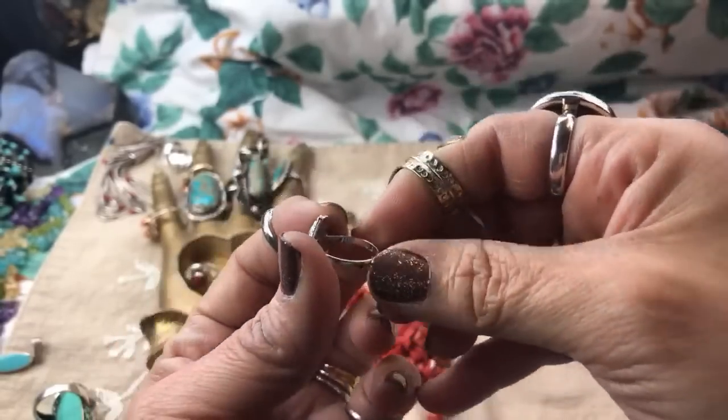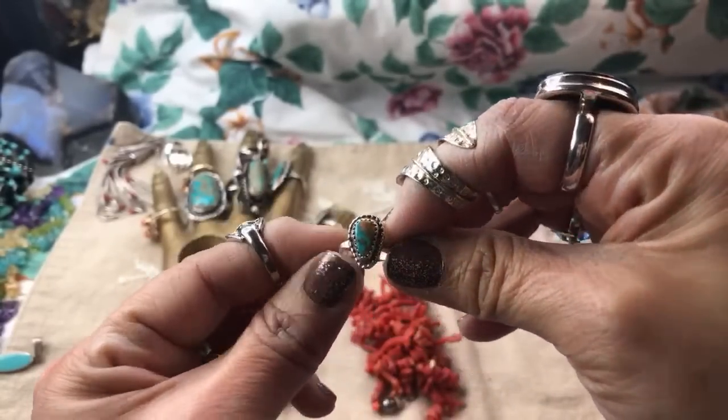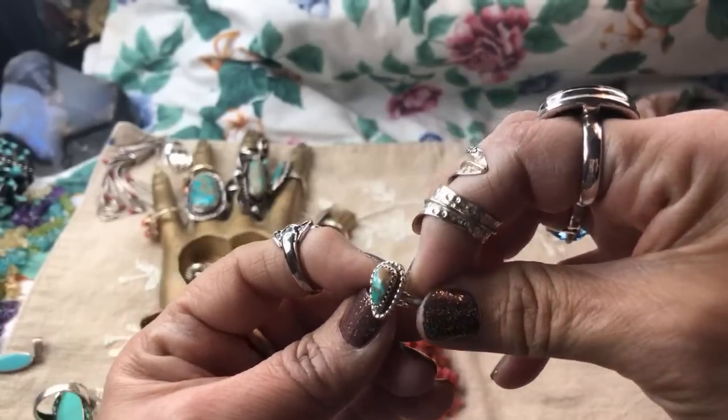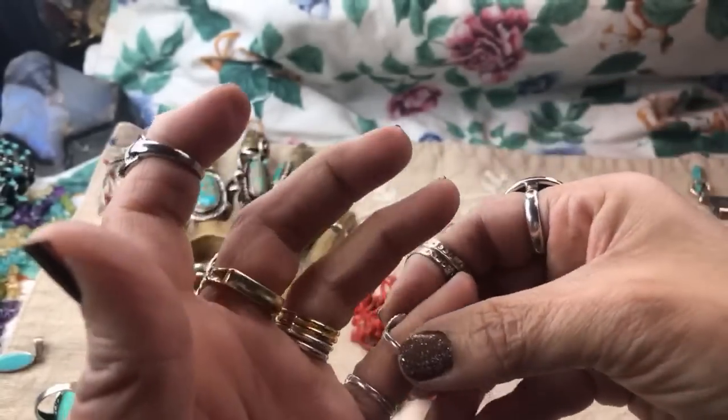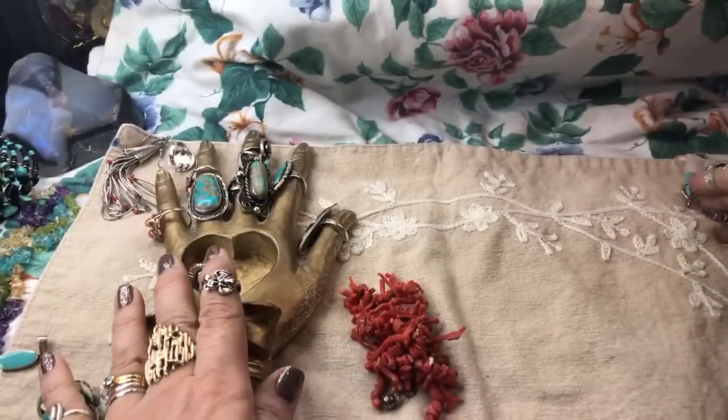Yeah, there is. And the thing is, they fool you because they put it in sterling and you're like, oh, well, if it's in sterling, it should be genuine. And it's not. I love this one. I wear this one a lot, pinky or halfway. Okay, so that's that one.